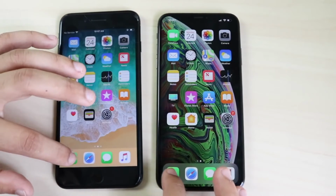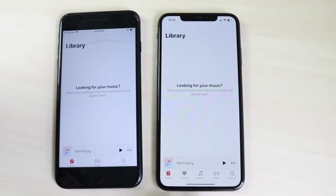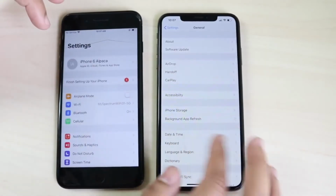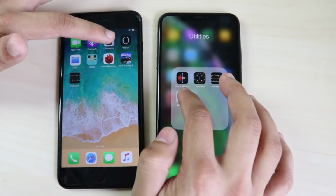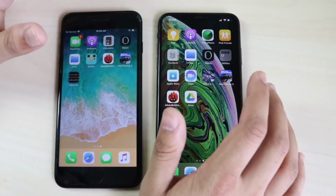Let's do phone calls. 3, 2, 1. It's almost the same thing. Music. 3, 2, 1. Yeah, iPhone XS Max faster. I like looking at the subtle things like settings. 3, 2, 1. That looked pretty even. Let's go into general. 3, 2, 1. It's the same thing in those. Let's do calculator. 3, 2, 1. Same thing. Now let's bump it up and do Real Racing 3.